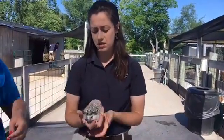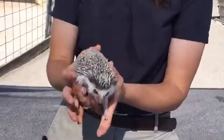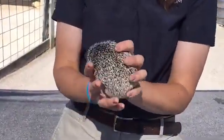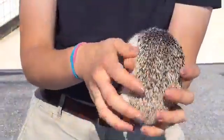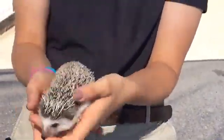A really cool thing about the hedgehogs: most people know that they have these spines. Spines are different than quills. Quills are not embedded deeply in the skin and are different lengths, whereas the spines, if you look really close here, you can see are all about the same length, and they are embedded pretty deeply in the skin, so I can't really pull her spines out.